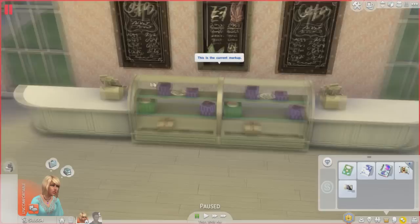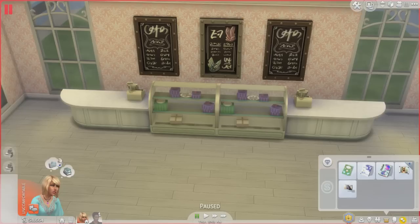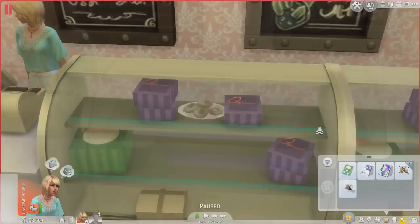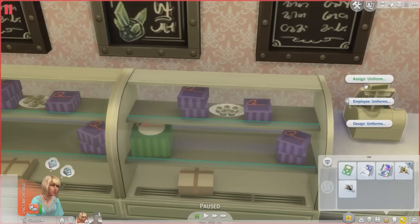Okay, so let's see, hold on. So sale. Oh, she has to walk over. Okay, I was like, it's not changing, she has to do it herself manually. Okay, so they should be on sale. Okay, and let's see if it is on the other side here. Should be, yes, okay. So let's see, employee uniforms. Assigned uniforms. Okay, cool. We don't have any employees, so we're not going to do that for now.